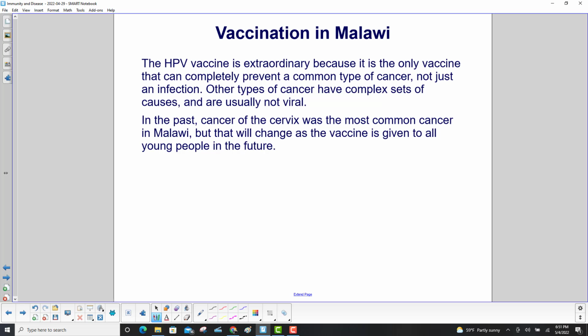The HPV vaccine is extraordinary because it is the only vaccine that can completely prevent a common type of cancer, not just an infection. Other types of cancer have complex sets of causes and are usually not viral. In the past, cancer of the cervix was the most common cancer in Malawi, but that will change as the vaccine is given to all young people in the future.